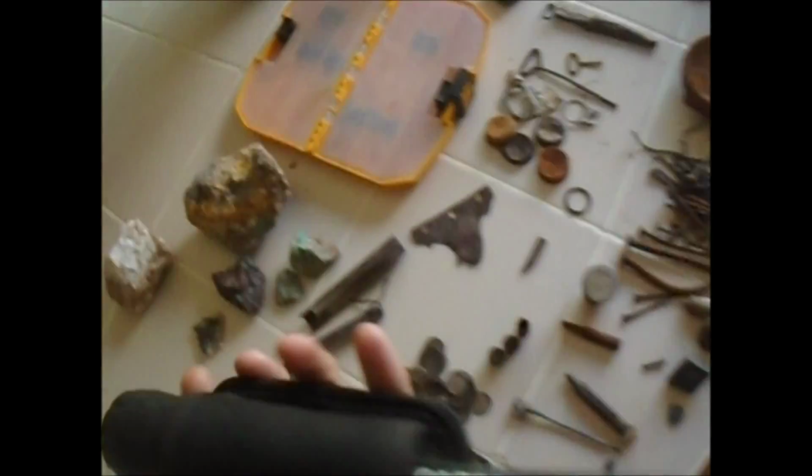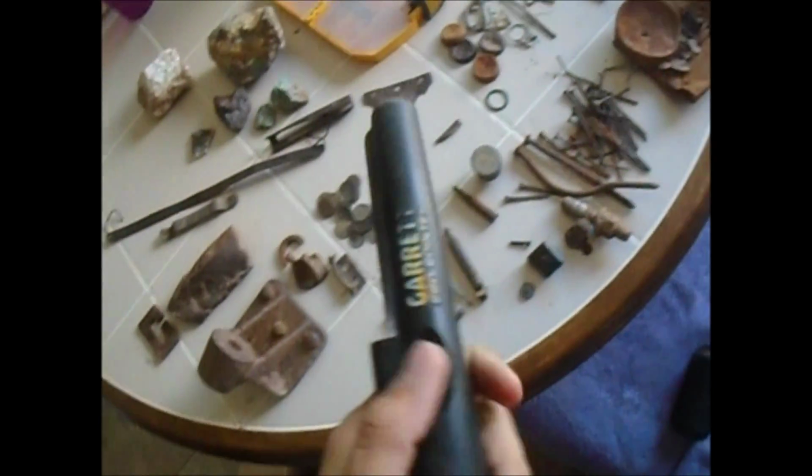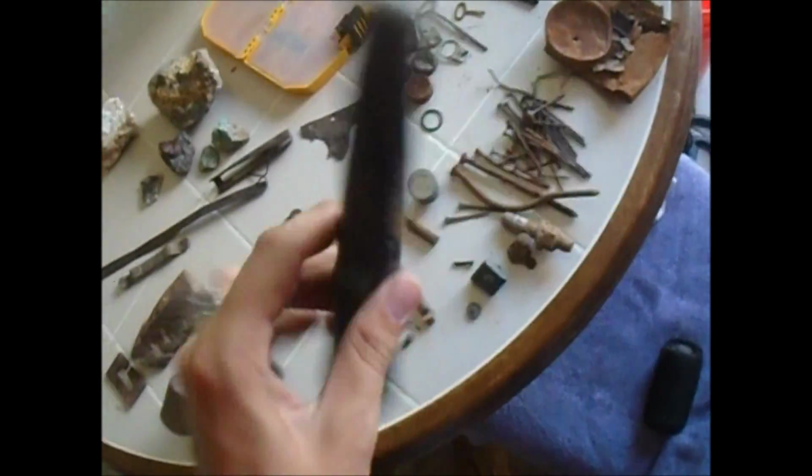This week I also got my Garrett Pro-Pointer in a trade. This helped a lot. Almost brand new.